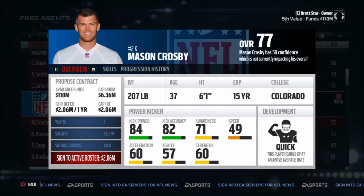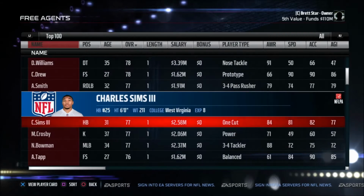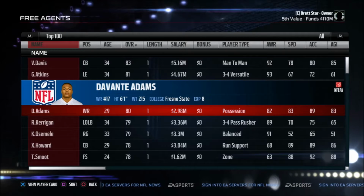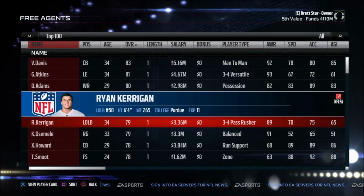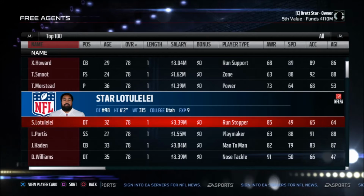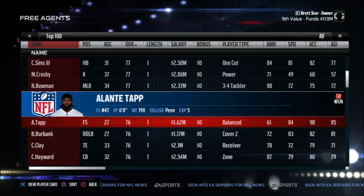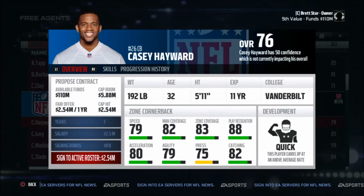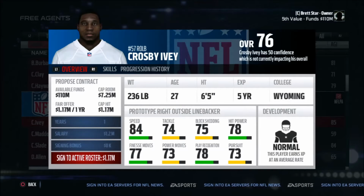Look who I found, guys. It's Mason Crosby in his 16th year. Still going at it. That's funny. Quick development. I'm just going down the list here of the free agents available. Devontae Adams is the 3rd highest free agent available. I'm not interested in bringing him in, but just taking a look here. Saw Mason Crosby, Navarro Bowman. Casey Hayward. Boy, it was a bad idea for the Packers to let you go. There's Crosby Ivy. He was a former Packer player.